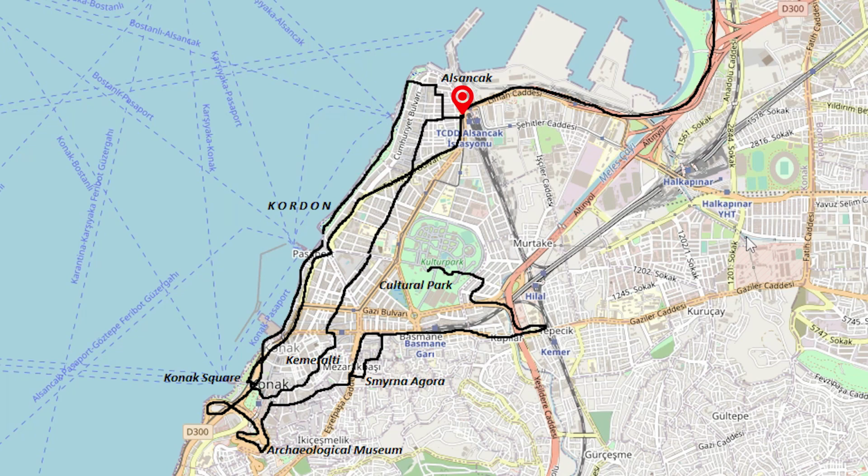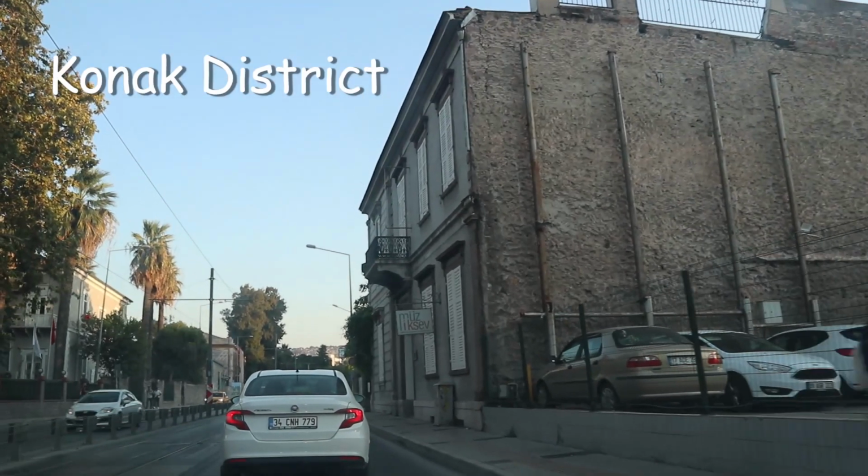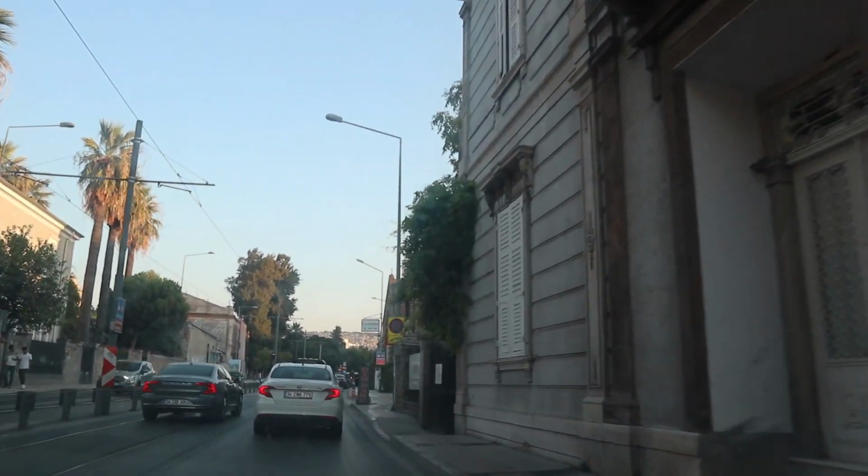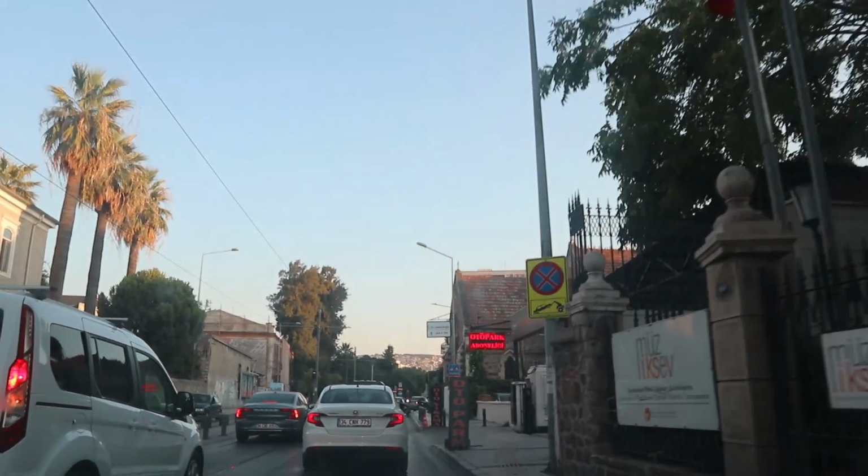Soon we arrive to the central and older part of Izmir called Konak District. It is evening, and here we will spend the night before exploring the city on the next day.